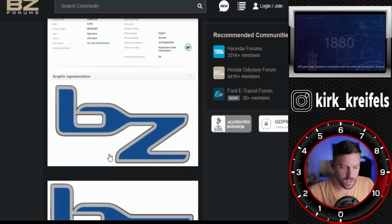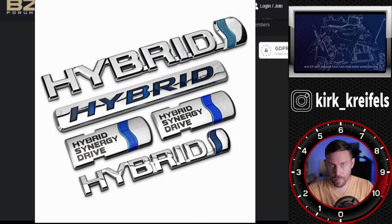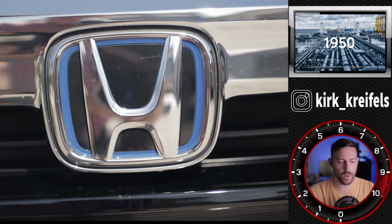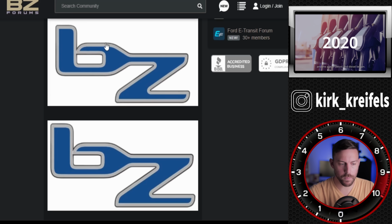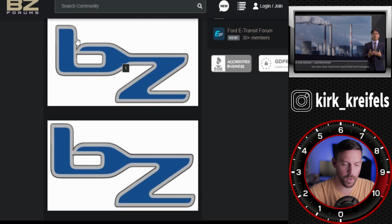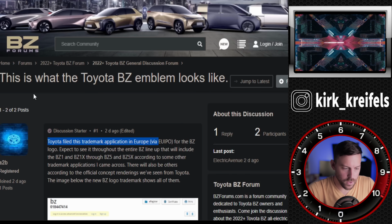So, okay, let's just stop there. There it is. So this logo, simple. It reminds me a lot of Toyota's hybrid logo. Even Honda uses blue for their hybrid logos as well, even on the surrounding of the badges and whatnot. But here we have the BZ. Obviously you can read BZ from it, but you also see a plug, or at least some sort of representation of a plug going into the upper part of the B. So yeah, it's clever, and I think it's definitely going to be a recognizable logo for Toyota.